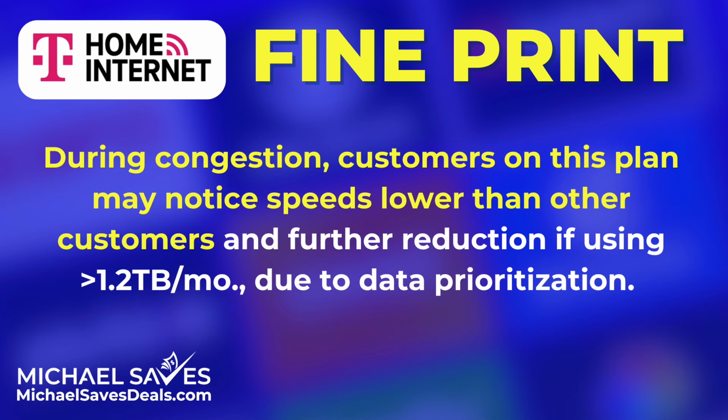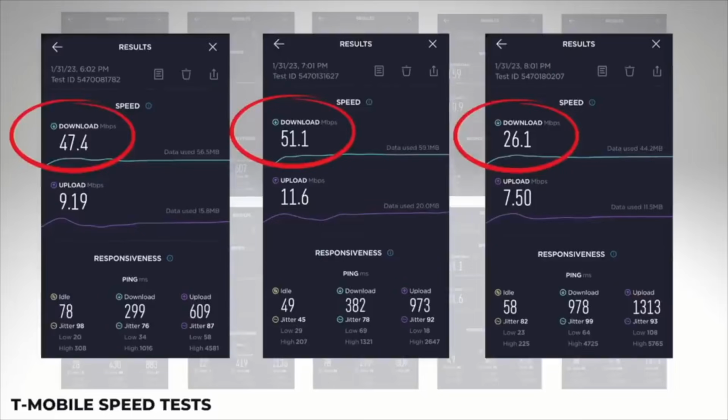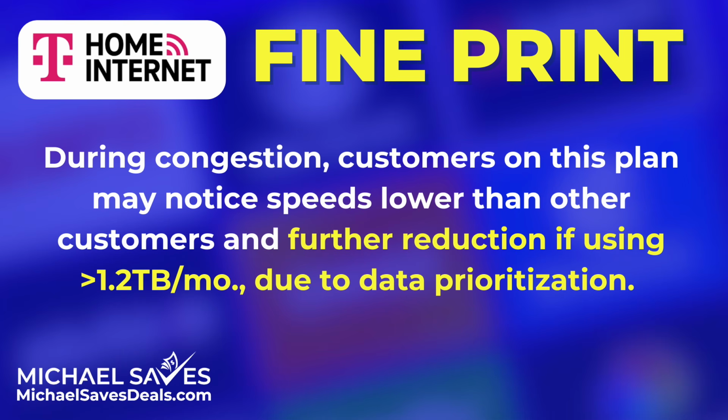First, and most importantly, when the T-Mobile network is busy, home internet customers may experience slower speeds. This is called data deprioritization, and it does happen. I've tested this service for years and documented that at various points. And although these are unlimited data plans, households using more than 1.2 terabytes of data in a month will experience even further speed reductions.